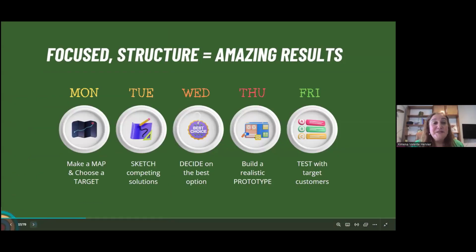So with design sprint, you have a way to get focused with a structure. That can lead you to amazing results. So basically how it works: on Monday, you make a map and you choose a target. Then on Tuesday, you sketch some competing solutions. On Wednesday, you decide which is the best option you're going to work with. On Thursday, you build a realistic prototype. And on Friday, you test with your targeted customers.